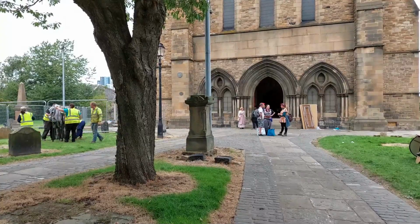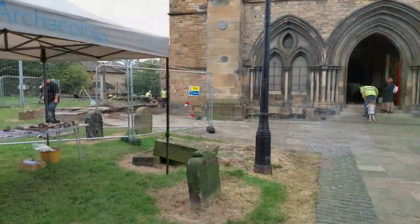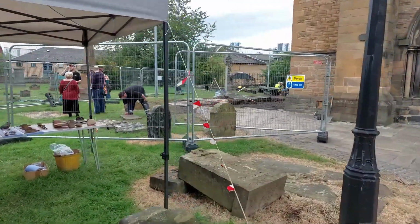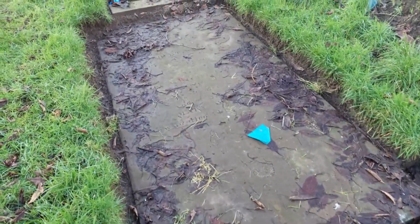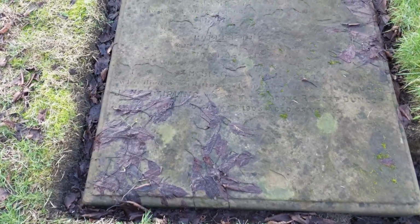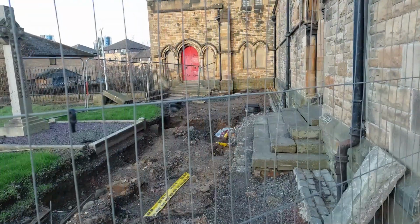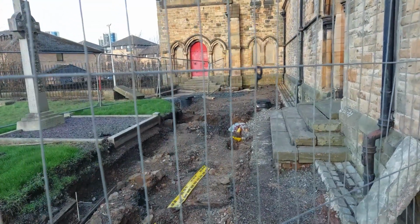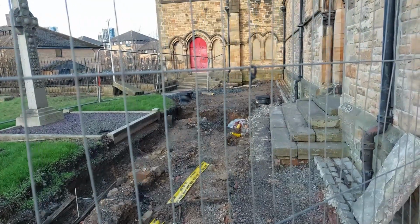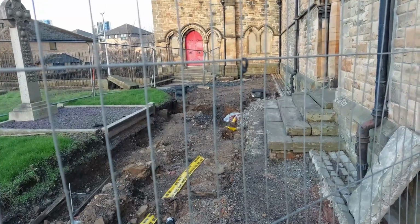They've had a big archaeological dig going on around the side, and as you can see we've got some traditional crafts reenactments going on. So it will be interesting to see what treasures the archaeologists unearth here. It looks like there's some Victorian drains that they've found, and I think they're taking advantage of while they've got the place dug up to reinstall some new heating and just upgrade the church's systems a little bit.